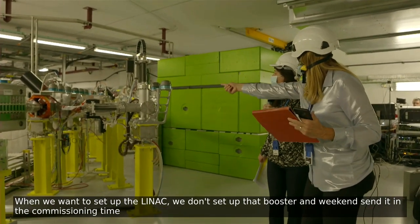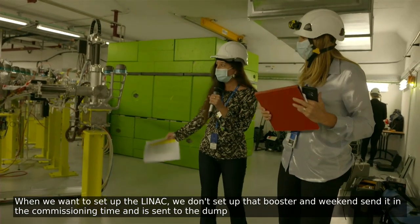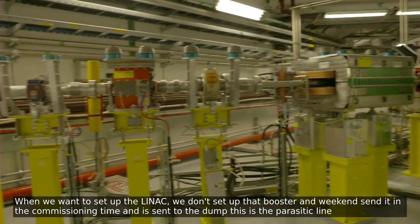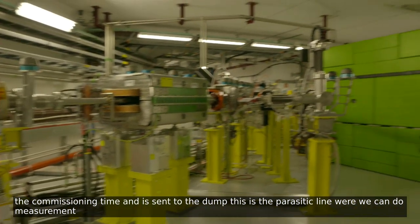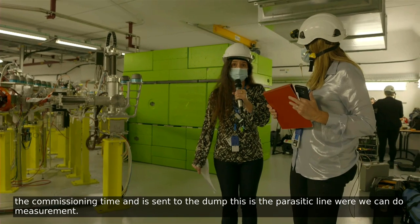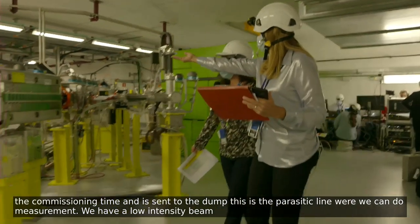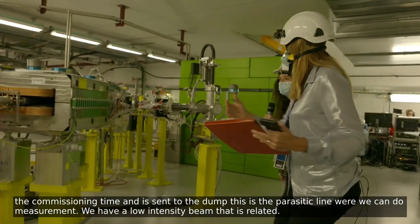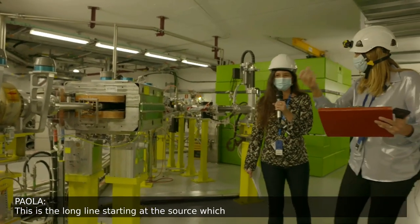There is also another line stopping right here. Exactly. So this is a parasitic line. You see, this is the main line going to the booster. This is a parasitic line where we can do measurements, and where in the past we have also sent a very low intensity beam for some studies related to medical applications. And finally, this is the long line starting at the source and ending up all the way into the LHC with the beam pipe, which is always the same, connecting all the accelerators.